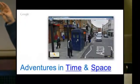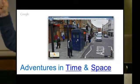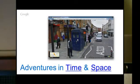If you haven't noticed, there is a real TARDIS outside Earls Court tube station. If you never visited it, go and have a look. And if you visit it in Google Maps, there's an Easter egg for you to discover at that particular location. I'll give you a hint. Okay, so let's have a look at an adventure in time and space.